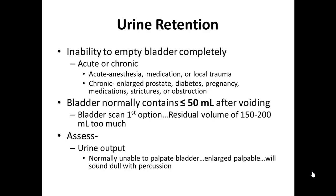Chronic urinary retention has a slower onset, and they might dribble a little bit more. But that's the difference. Acute is rapid onset, chronic is slow onset.